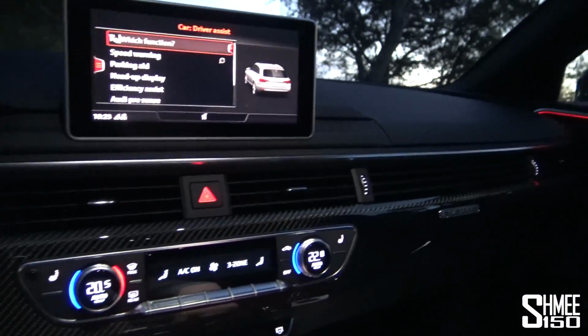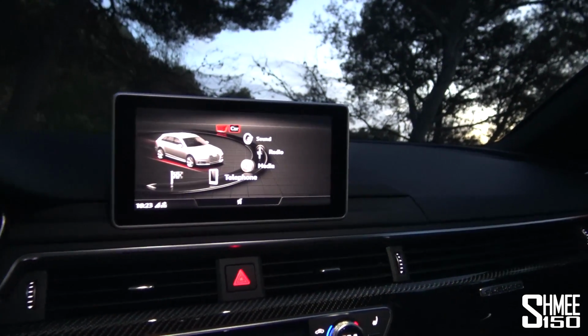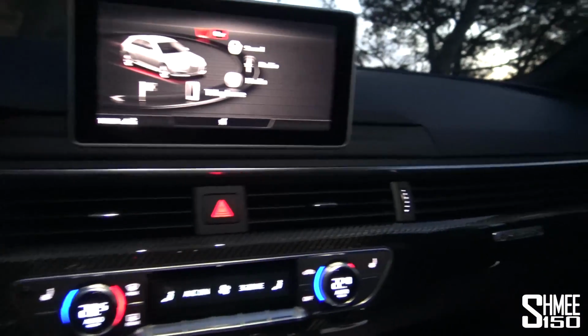There's basically everything in here that you imagine the car should have, and it's loaded with safety things like pre-safe, traffic jam assistance, stop and go, adaptive cruise control. We'll toggle down there for that.